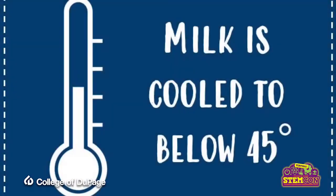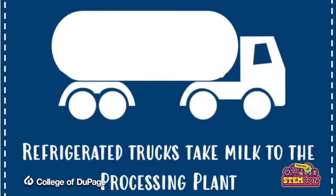All right, so now that we know a little bit more about the on-farm process, let's talk about the process that it takes to get the milk from the farm all the way to your refrigerator. I mentioned that on the farm, the milk is pumped from the milking machines into a big refrigerated tank. This tank lowers the temperature of the milk to less than 45 degrees to prevent any bacteria from growing. Next, a large refrigerated truck will come to the farm to collect the milk and take it to the processing plant.